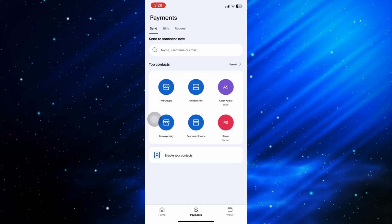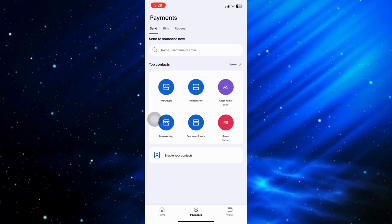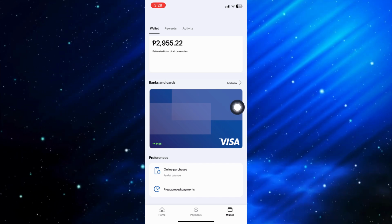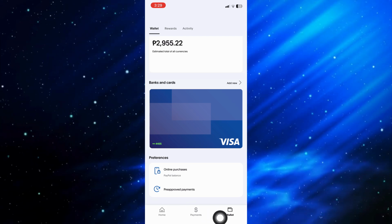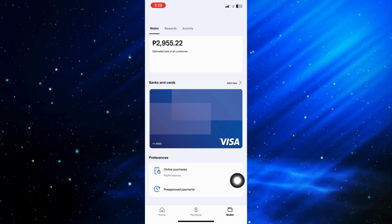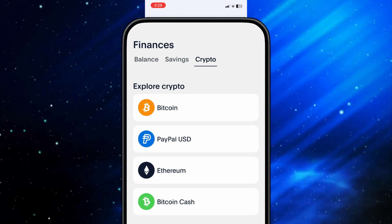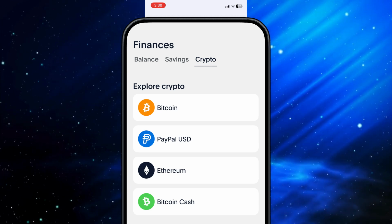Now, first things first, you want to make sure that your debit card is bound with your PayPal account right here. So you want to go ahead and click on wallet, and inside wallet, you can just go ahead and add your debit card. Right after that, the finance tab will be enabled in the bottom section right here. In your case, you want to go ahead and click on finance, and from there you will be able to see a crypto category. You can just go ahead and select Bitcoin, select on buy, and you will be able to buy Bitcoin using PayPal.